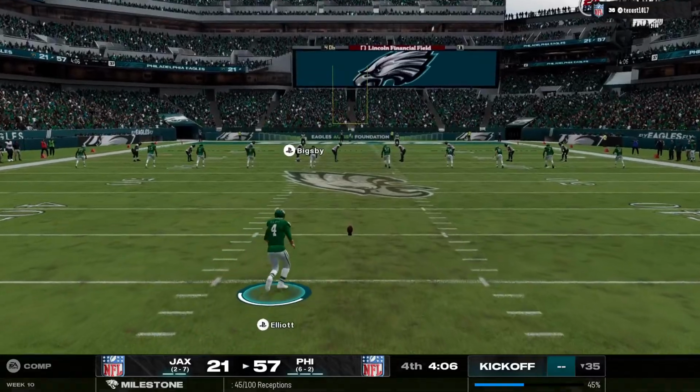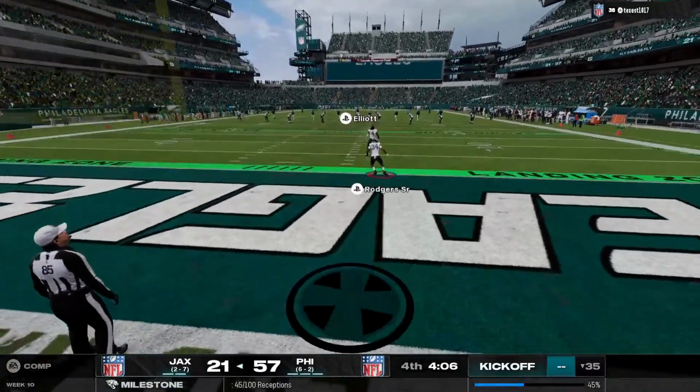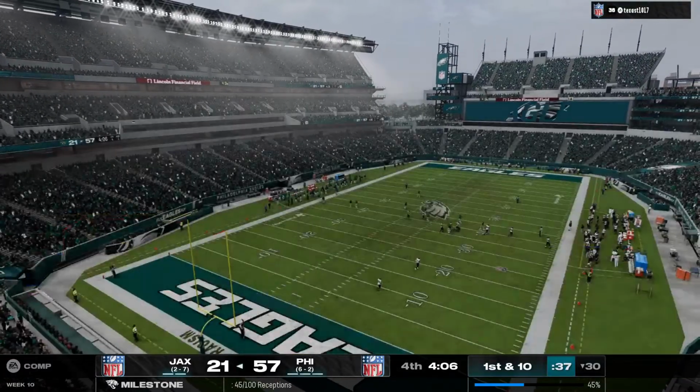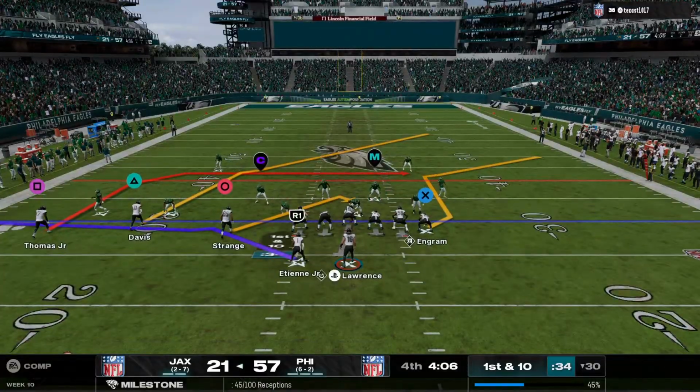Now after the touchdown, here's Elliott on to kick it away. And we will not have a return. They'll bring this to the 30. Jaguars come to the line to start their next drive.